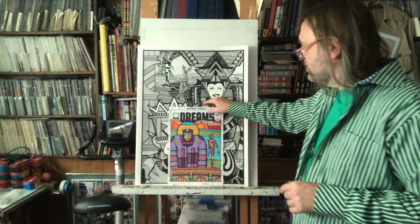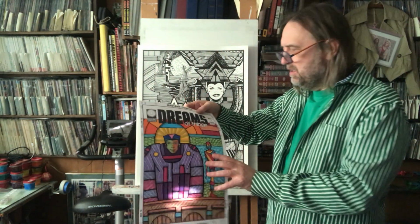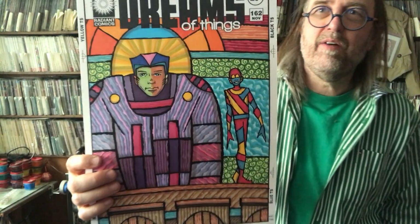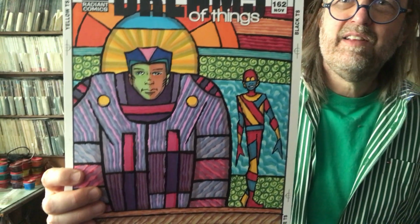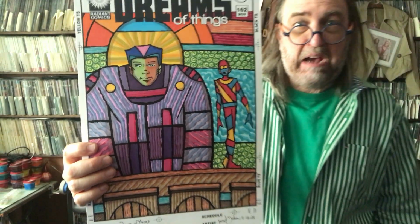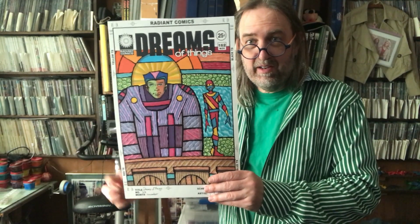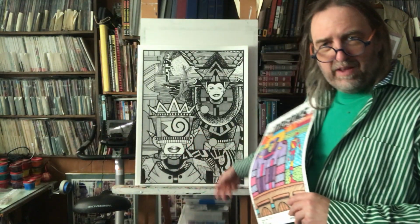Let me show you a little of my artwork. What do I got back here? Dreams of Things 162. You can see this in progress on my Patreon, link down below. It's a strange one, just big guy and a little guy. Big guy, little guy. There we go. There's the story of this one. Big guy, little guy. Walking the edges of the dream world, telling you what's going on. Look, I moved all the other stuff off there, too.